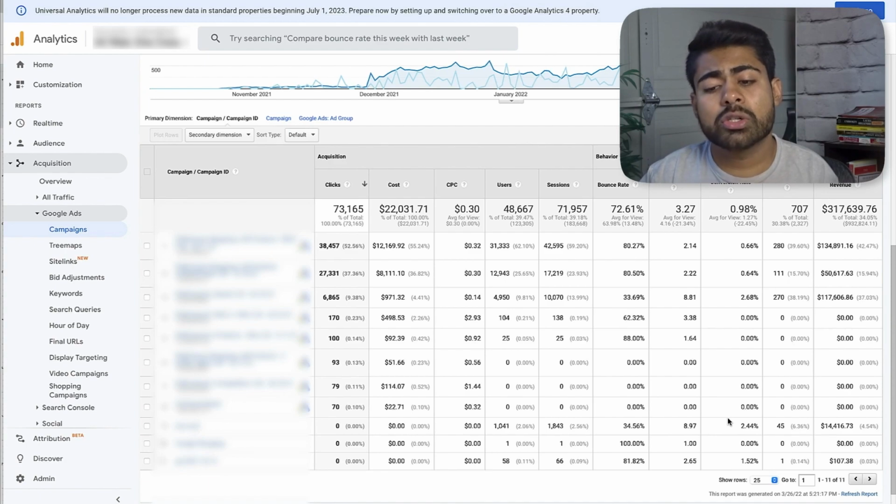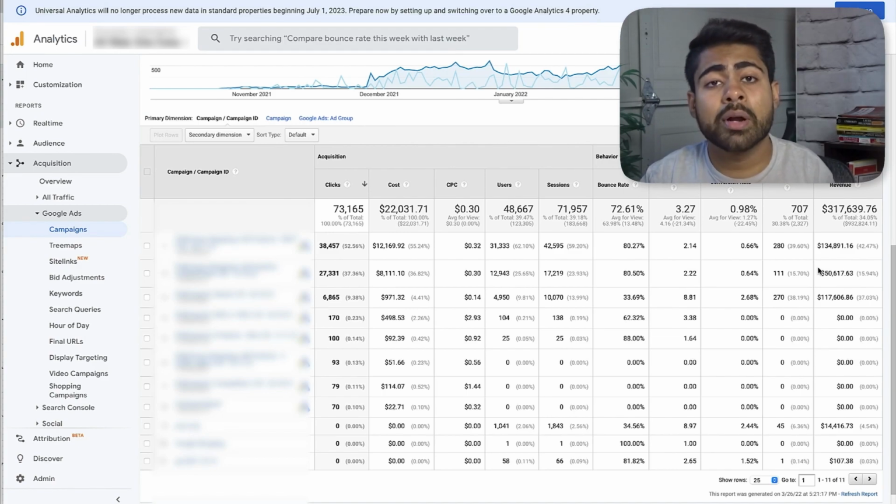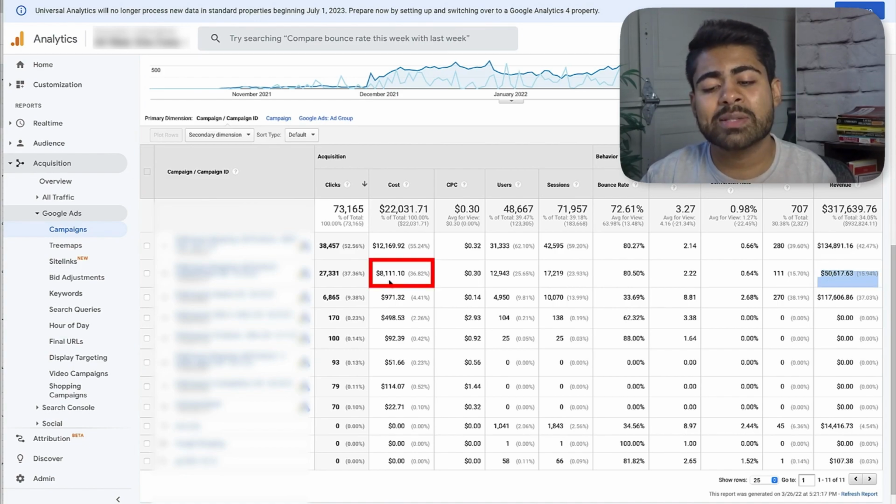Now, we didn't just go with a random smart shopping campaign, meaning we didn't just launch one specific smart shopping campaign. We did use a strategy for this. As you can see right here, we currently have 2 different smart shopping campaigns. These were launched initially during that time period when we just took over this account. Campaign number 1, which is the second one on this list right here, which generated $50,000 in sales at an $8,000 ad spend, was the campaign with products.